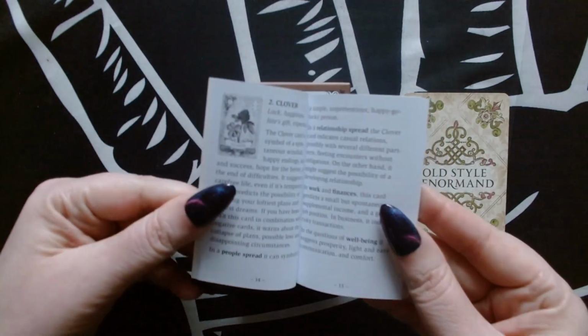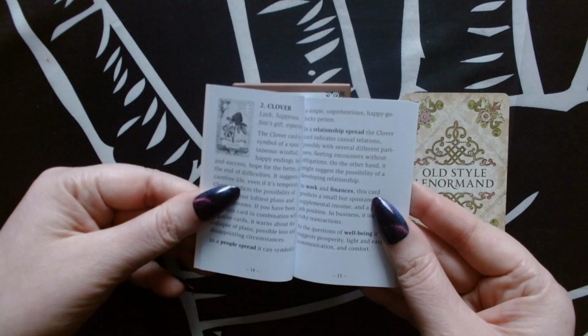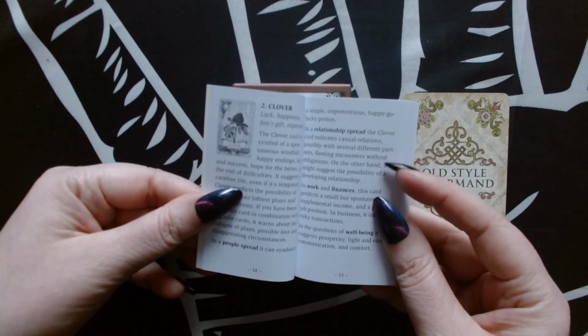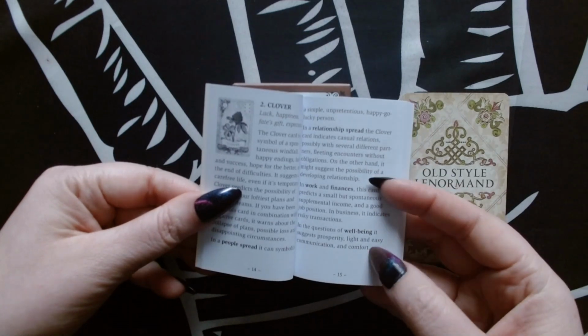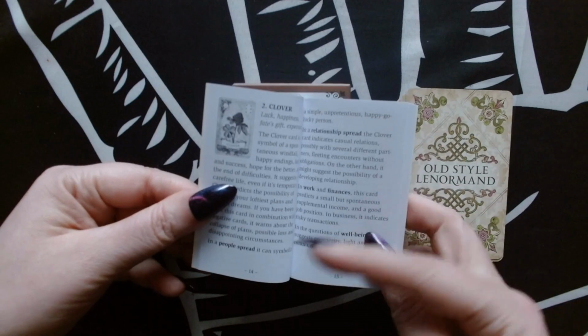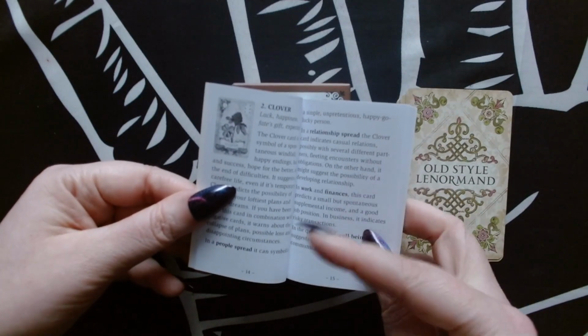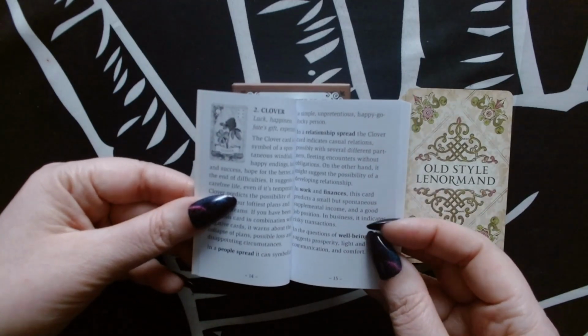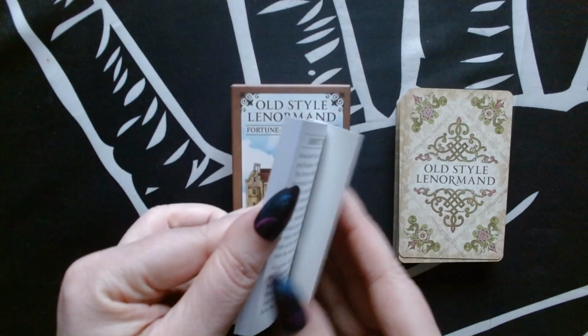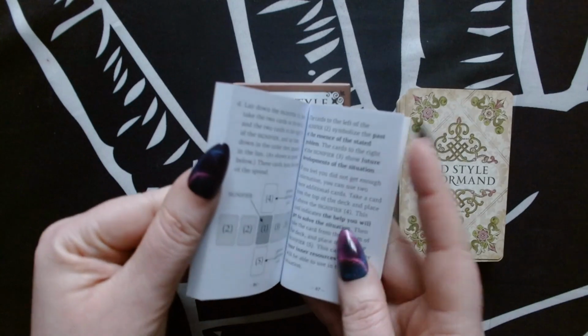It actually gives you a pretty meaty meaning for each of the cards. It even goes into, like, in a relationship spread, in a work or finance spread, in a well-being spread, in a people spread, just to give you some different flavors for interpreting the cards. It does have some spreads in the back.